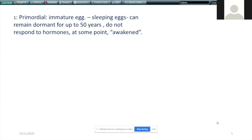So there are different types of eggs at any given point in the ovary, and those eggs are either primordial follicles, that's the immature eggs, which we can also call the sleeping eggs, and they remain dormant for up to 50 years.